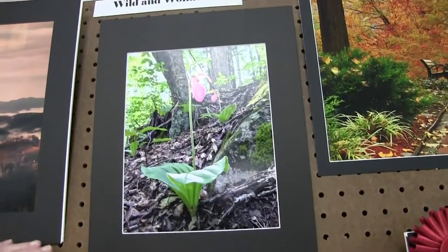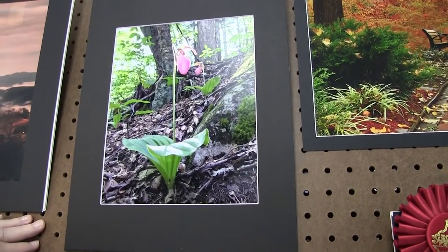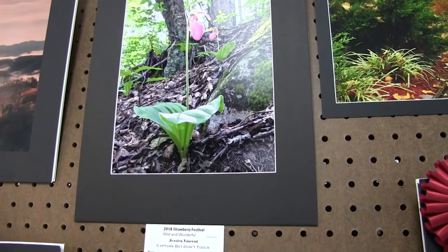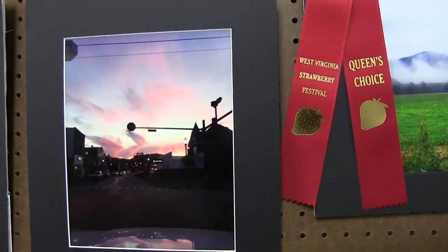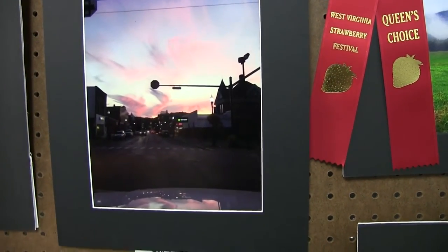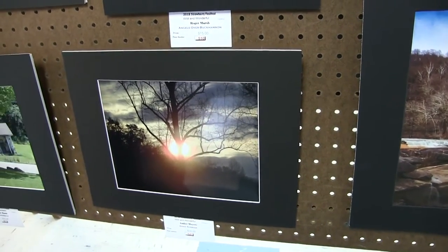$15. And Jessica Vincent, Capture But Don't Touck. It says don't touck, not touch, T-O-U-C-K. Not for sale. This is Roger Marsh, Angels Over Buckhannon. Look at that. Isn't that pretty? Mm-hmm. They look like angels. It's $15. And here's one, Amber Moyer's Dark Sunrise, $30.